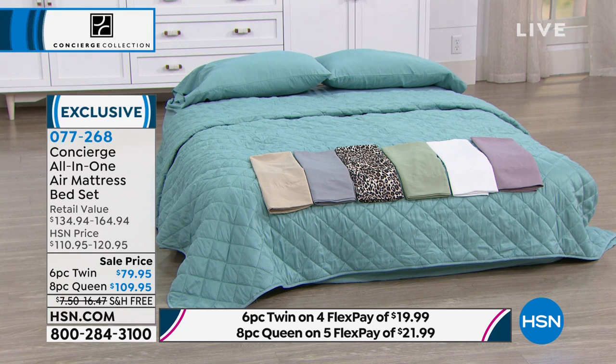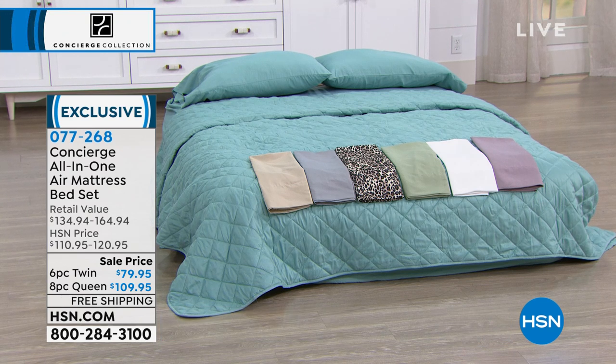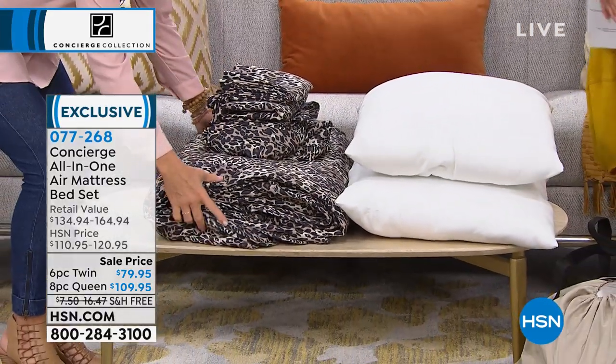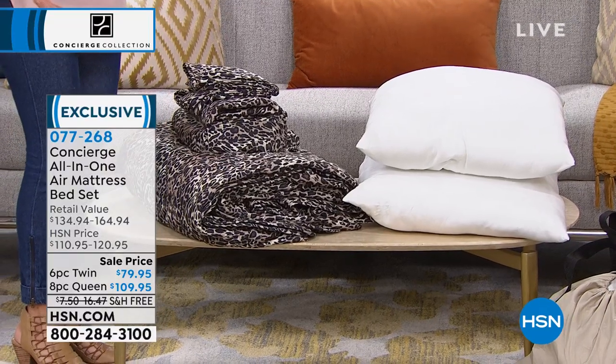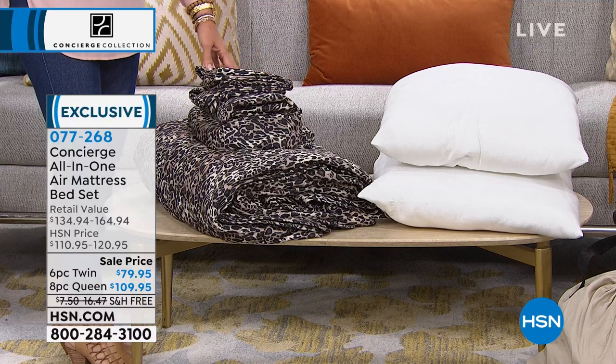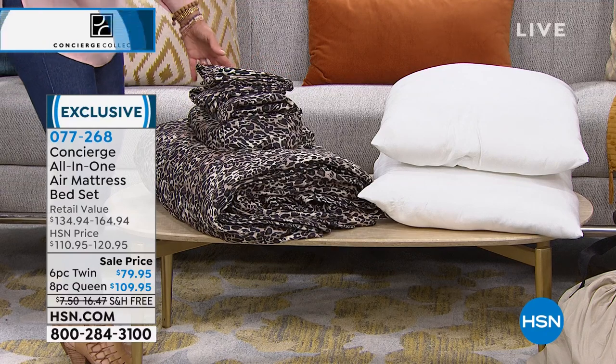Somebody told me the other day they use that blanket all the time on their bed. Yeah, I love the blanket that came with it. Look at this stack of bedding. Let's show you what you're going to get. It really is impressive because this is the bedding, and I've sold bedding here for over 18 years. You would spend this just on bedding. This is our microfiber, our number one selling type of sheets and blanket here at HSN.